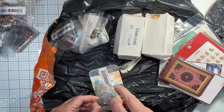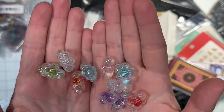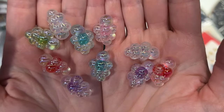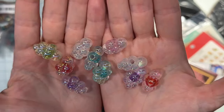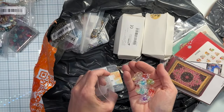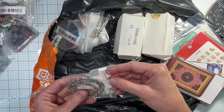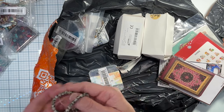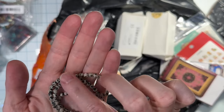Okay, these I was really interested in. This is a total novelty that I bought just to be silly. They're supposed to be clouds or bubbles. They're just pieces of acrylic. My hands are a little dirty, sorry, but those are funny. I like those. Those are cool. These are black and white beads, little guys. They're so little. They look almost like black-eyed peas, don't they? Funny.